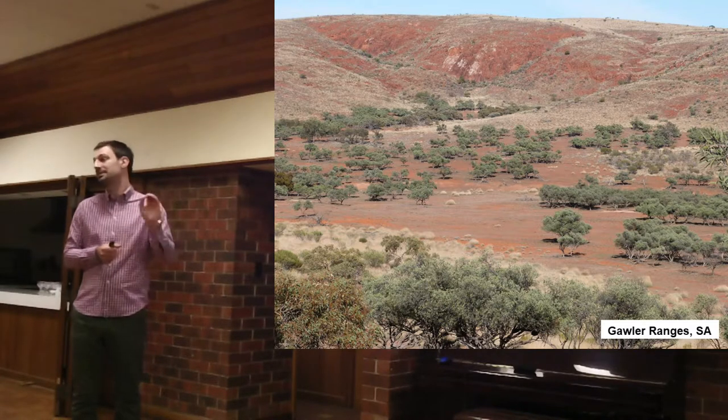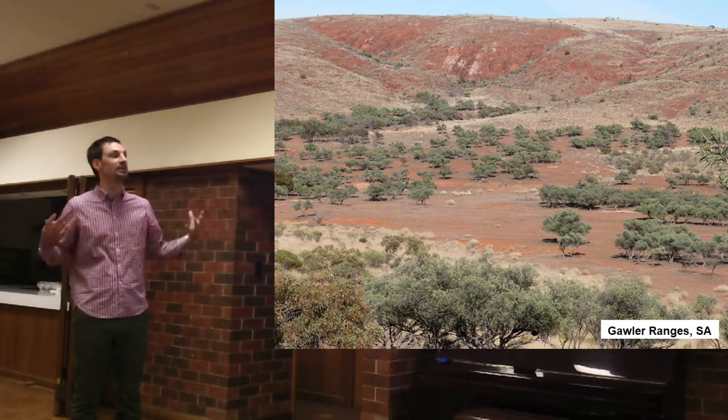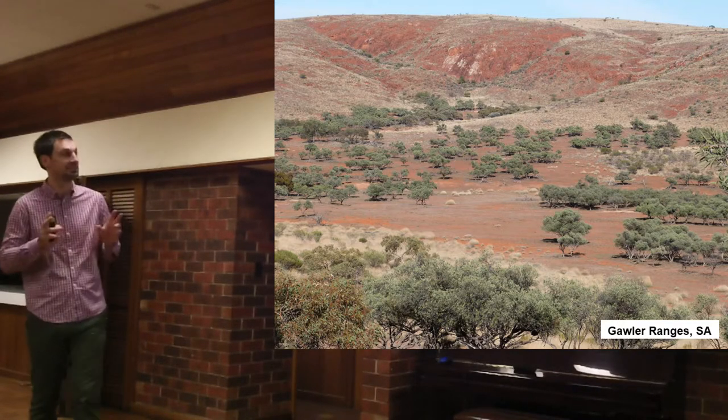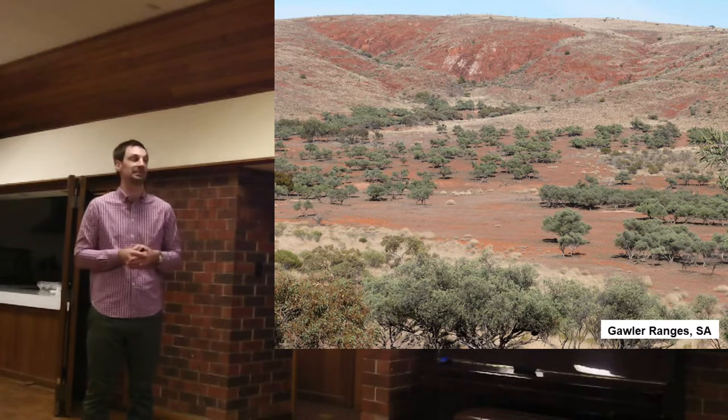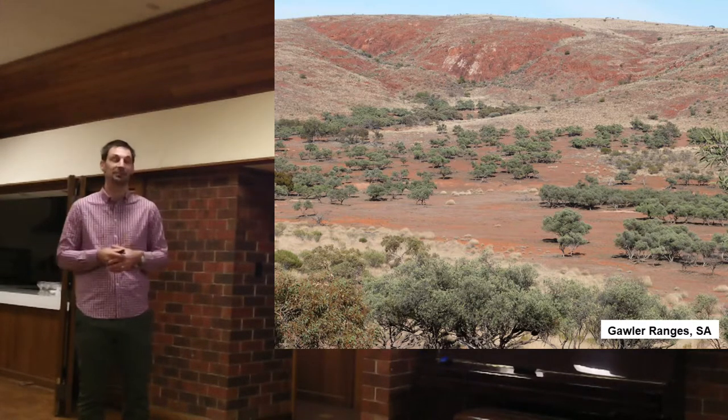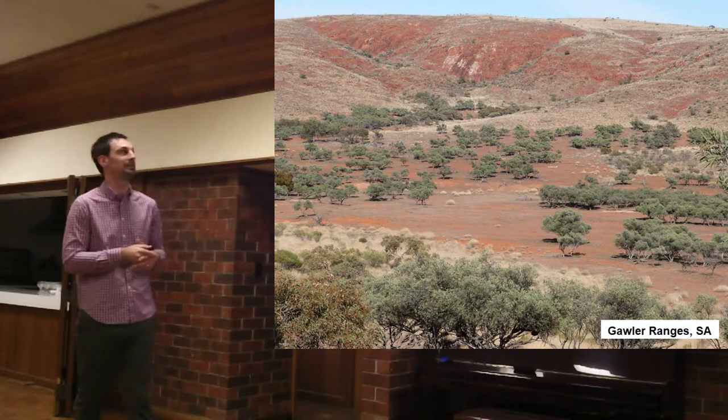And they're all basically the same rock unit. It's a very voluminous rock which came almost instantaneously as part of a supervolcano event that occurred over a billion years ago. So about 1,600 million years ago, actually, was when it all happened.